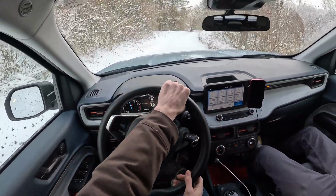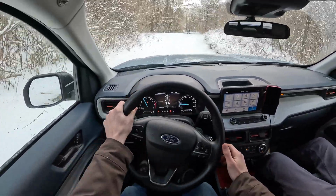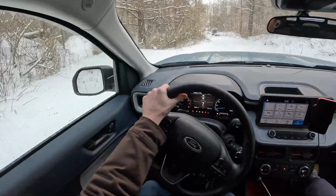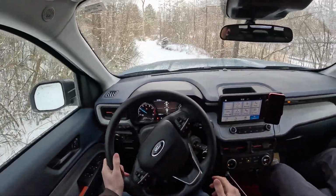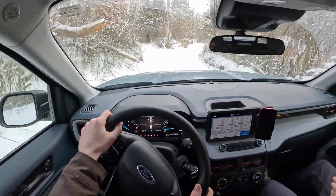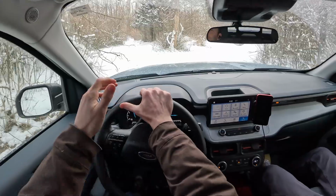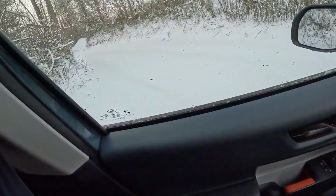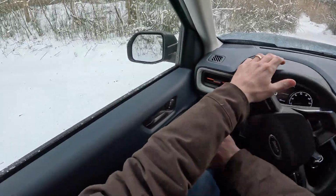Gas it. Gas it. Gas it. Gas it. Yes, little FX4 truck. Getting back through there may be interesting. All right, I think we want to go this way.